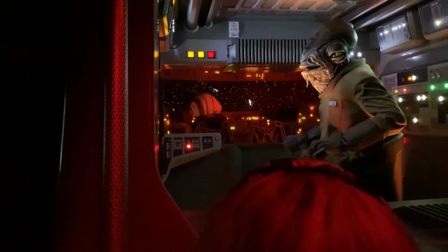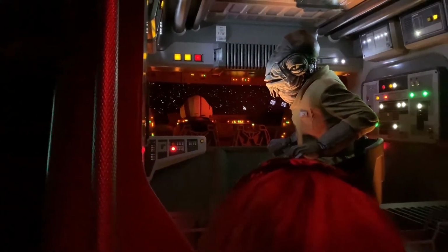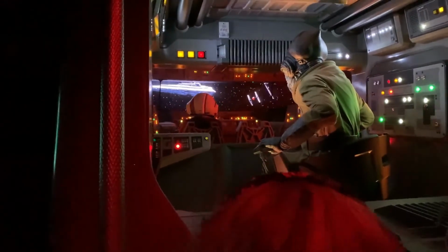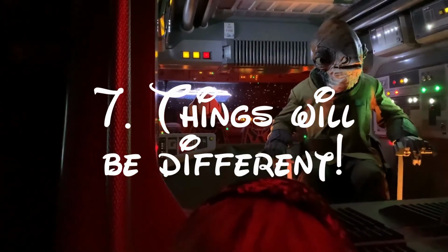If anybody could let me know, I'd appreciate it, and I'm sure somebody staying at a resort with monorail access would too. The last tip and the most important tip, and I mentioned this in my first video about COVID, but things are going to be different. This is going to be a different experience than usual.